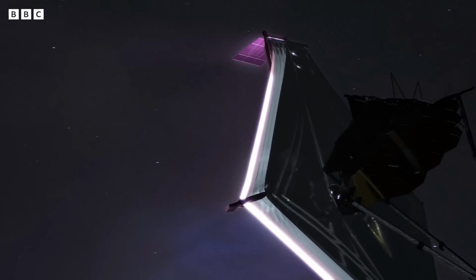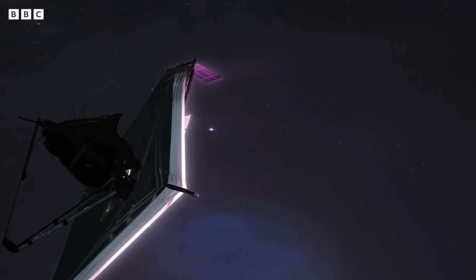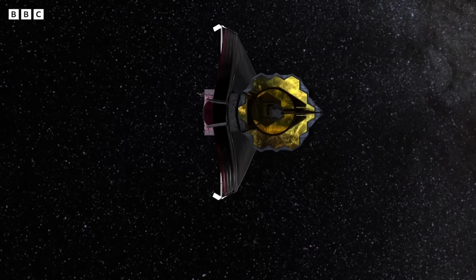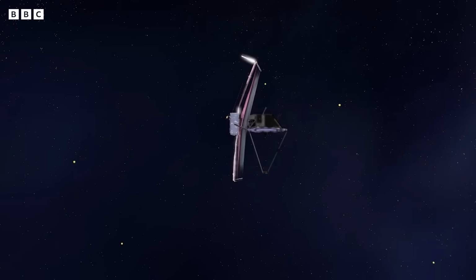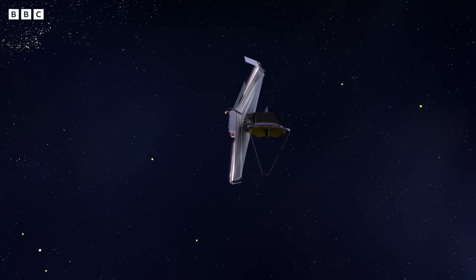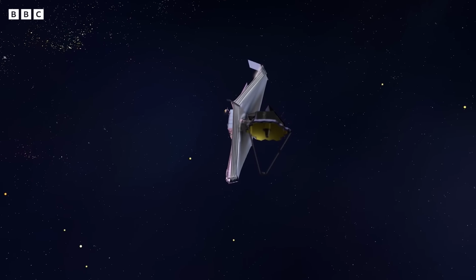I feel very privileged to be part of this. I'm proud to be part of JWST. It's been an amazing journey and a fantastic privilege, really, to be part of it. I think it's just incredible. I helped make that instrument, and when I see these images, I'm just full of smiles.